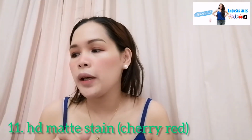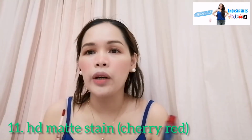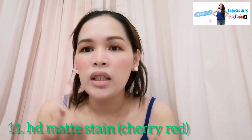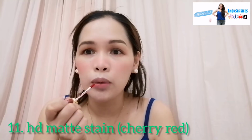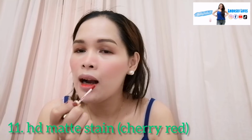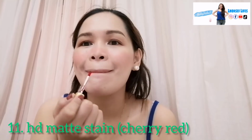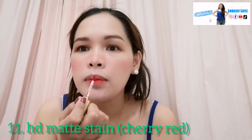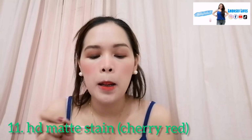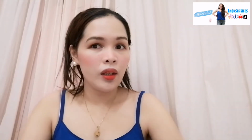And of course, for my lips, I'll be using Lords of Cosmetics, my favorite, the Cherry Red. This one is very pigmented, so I need to put it on. This is it, my look.